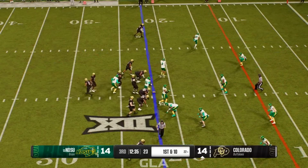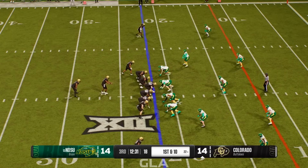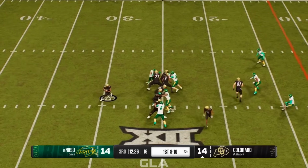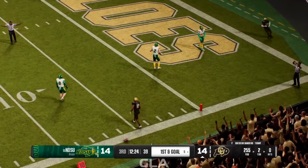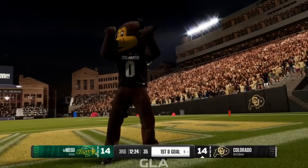And I feel like this guy, too, is just an explosive play waiting to happen. His vision, his quickness, and he's got a burst. If you give this guy just a crease, he's going to hit it, and right now, he's doing some damage on this defense. He's got it. Gets out of bounds after the big gain, but they've got it first and goal.